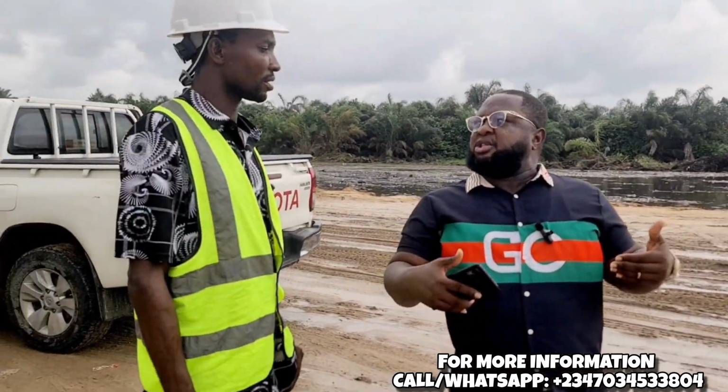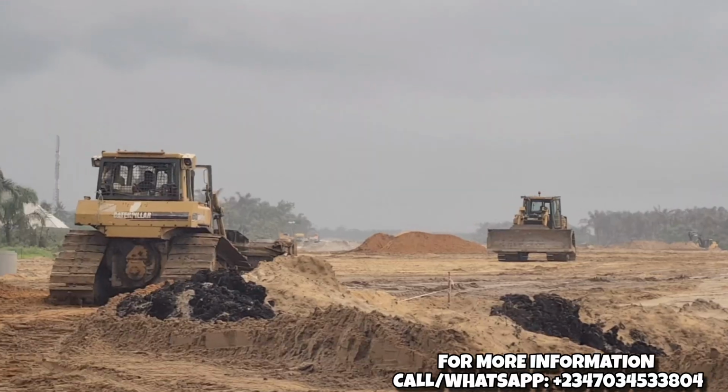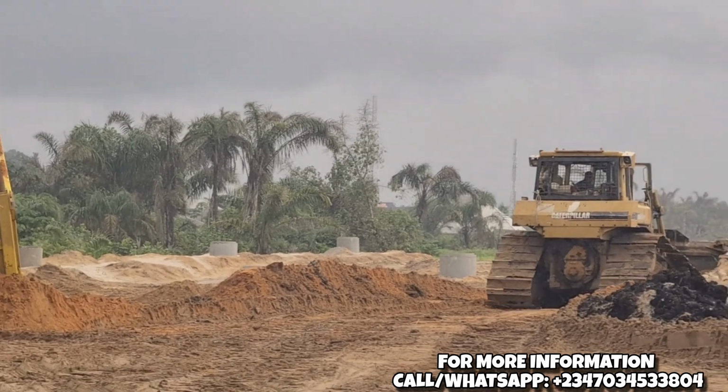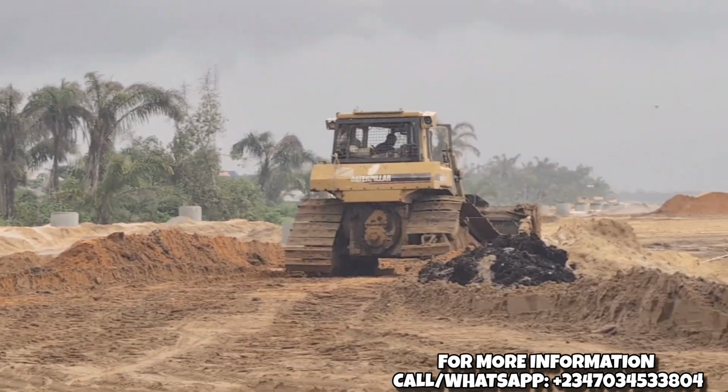So how does it connect to the Dangote refinery and deep sea port? Because I heard that this is the first batch, the Part A of the construction. So how does it connect to Part B? How does the road continue? Okay, thank you so much.